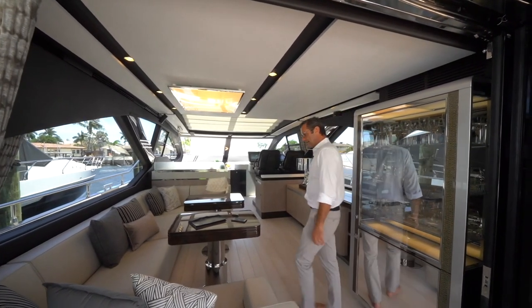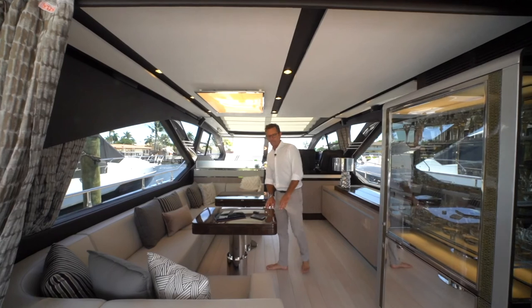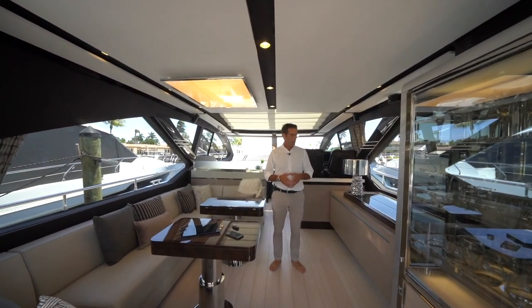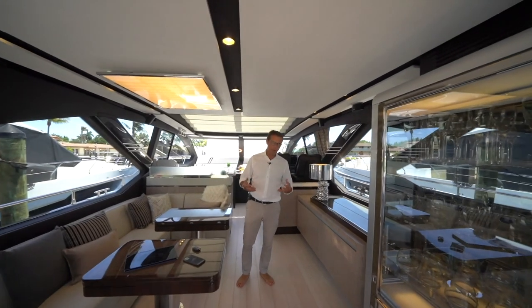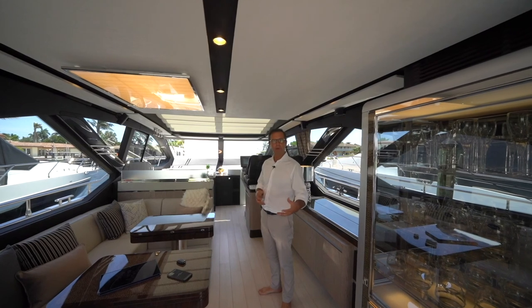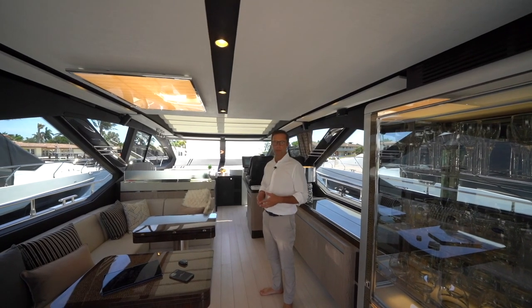While we are approaching the interior, we offer this model, the S7, in two decor, we call them two look configurations. One is called Perla Nera, black pearl, and the other one is called Platinum, which is this.